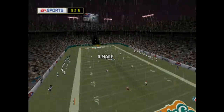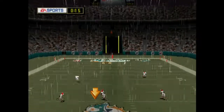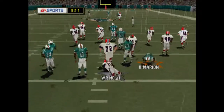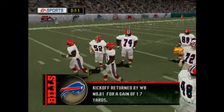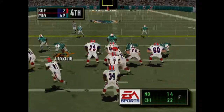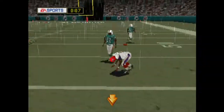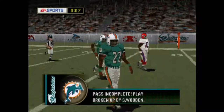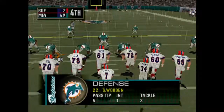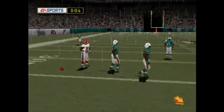Murray will kick it away. And here's the kick. Number 81 on the return. And he's tackled at the 20. First and 10. Flutie drops back. Throws right. It's tipped away. Second and 10. Ball on the 20-yard line. The Dolphins come out in a dime package. To the left. It's batted down.